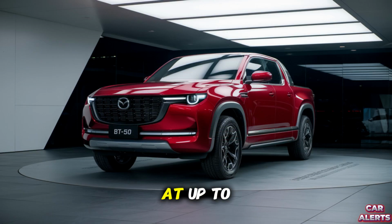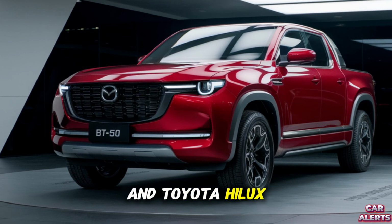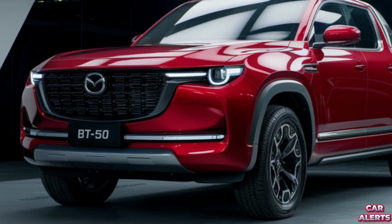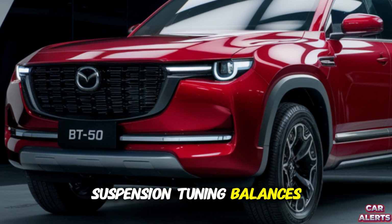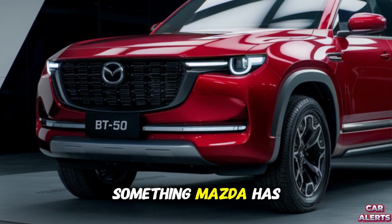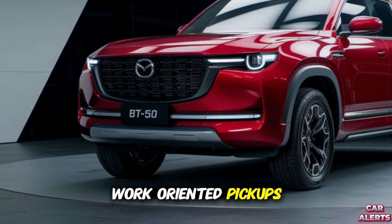Towing capacity sits at up to 3.5 tons, matching rivals like the Ford Ranger and Toyota Hilux, while payload capability reaches just over a ton depending on configuration. Suspension tuning balances firmness for load carrying with enough compliance to maintain comfort when unladen, something Mazda has fine-tuned to avoid the harsh ride sometimes found in work-oriented pickups.